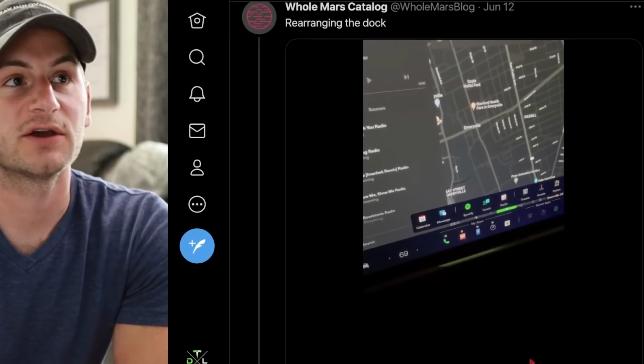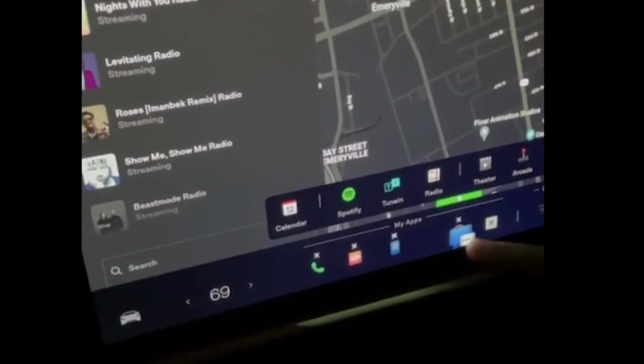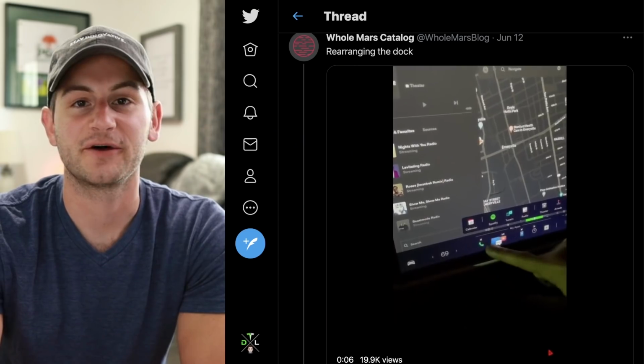This was a quick video shared by Whole Mars Catalog on Twitter, showing how you can now move the icons around the screen, and the number one complaint was that these icons look super dated and they don't go with the new UI. I don't know, what do you guys think?